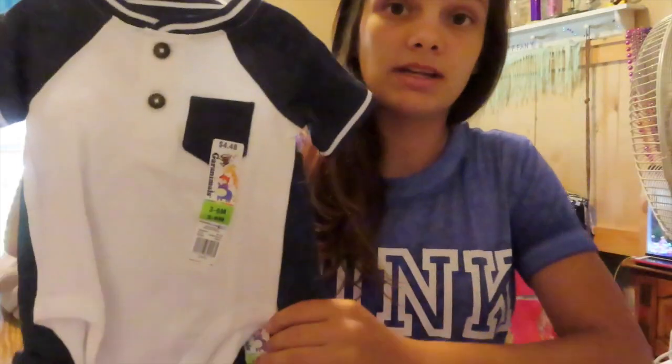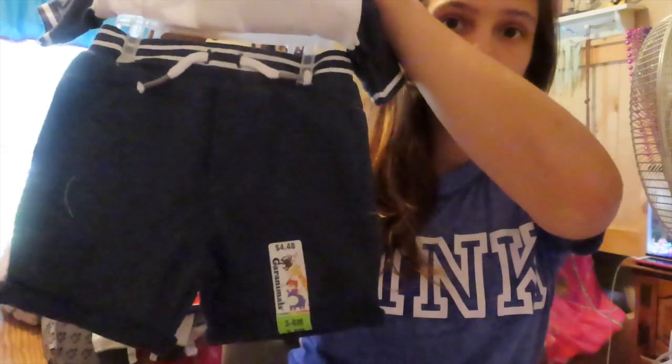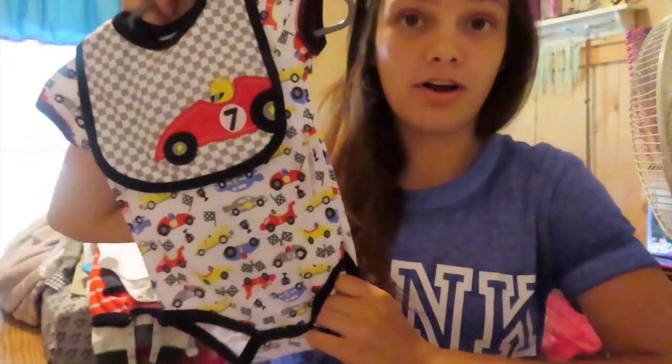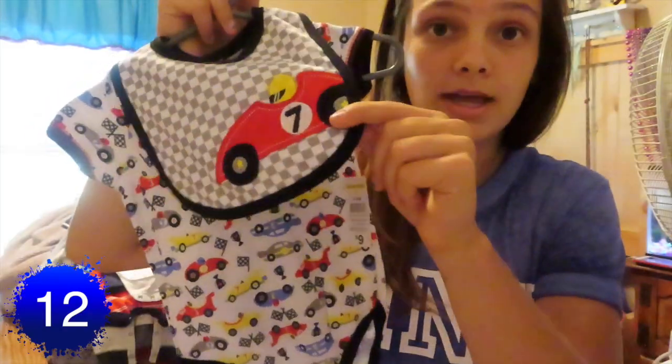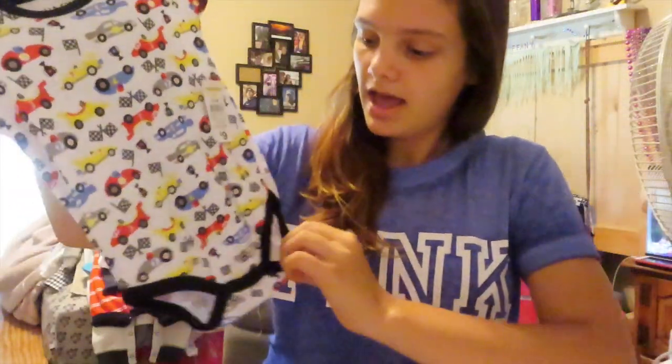This is another one my sister got me. It's just kind of like a plain onesie paired with these navy blue shorts. And then my sister also got me this one. It's so cute. It comes with a bib, a race car onesie, and then some pants, but they're inside of it. But yeah.